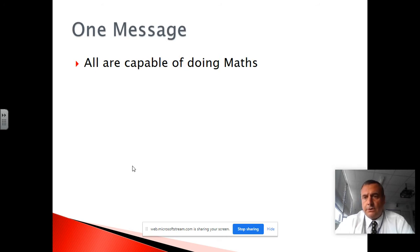I've got one message for you, and that's everybody is capable of doing the maths. No exceptions. We aim really high in maths, because we know that students are capable. So we won't shy away from doing trigonometry in year 7. We've done it for years. It's a tried and trusted method, and I don't want anybody to think that they can't do it, because they absolutely can. If your child is struggling on a topic, you just say to them, you're not getting it yet, but you will, and you will get it.